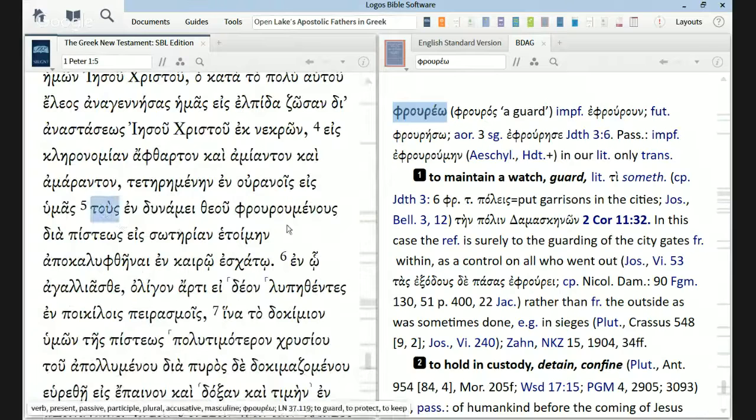So we've got again tous phrouroumenous, the ones who are being kept, and we've got 3 prepositional phrases that are giving us different dimensions of their being kept or preserved or guarded. En is giving us the sphere, or perhaps means. It's by the power of God. Dia is definitely giving us through faith. And eis, again, is giving us result. The result of being guarded by the power of God through faith will ultimately be a salvation that will be revealed and thus received in the last time.